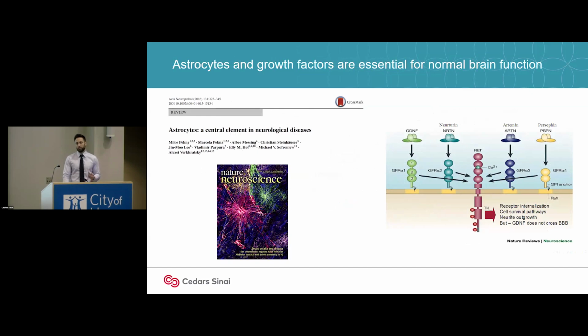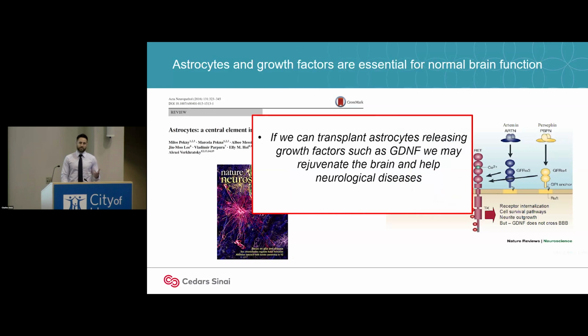Now, one of the ways GDNF has been mostly used is by inserting catheters into the brain, primarily the striatum for Parkinson's disease, but there's a lot of complications with getting the growth factor, the half-life of the growth factor, maintaining stability of the growth factor, and even the catheter that's in place. So if we can transplant cells that secrete this growth factor, GDNF, it can really help to provide a therapy for some of these disorders.